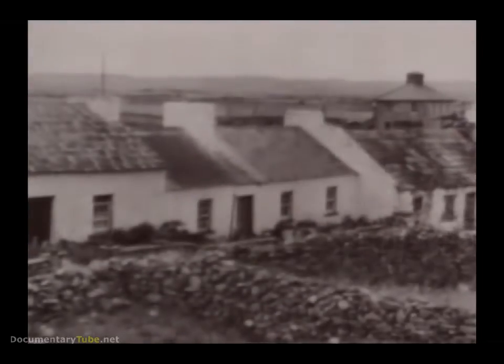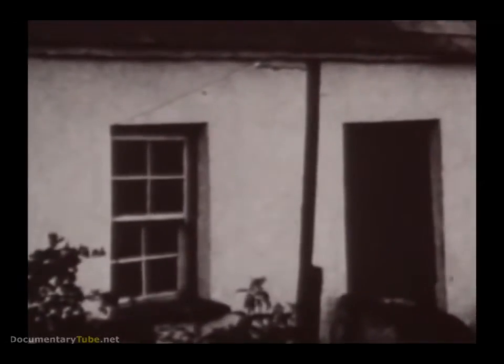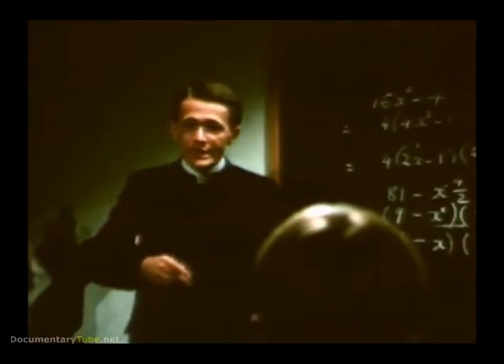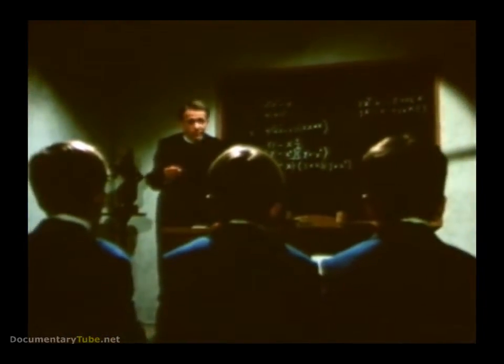Liscannor in County Clare, a typical Irish village near the sea. John Holland was born here in this cottage in 1841. He longed to be a sailor. But with my fuzzy eyes, no one would trust me to row a two-oared boat, much less navigate a ship. He became a teacher instead, and that might have been the end of it.